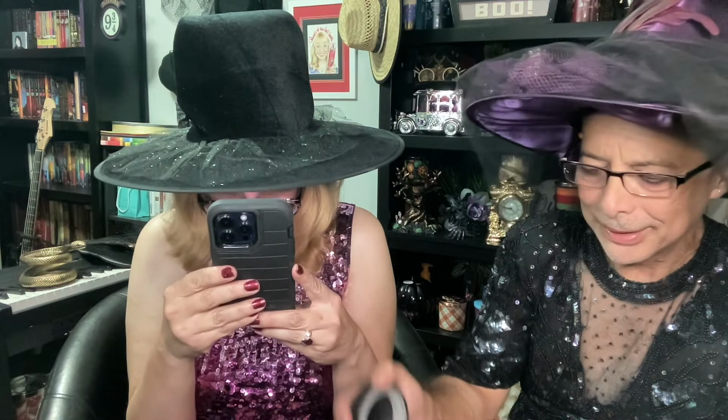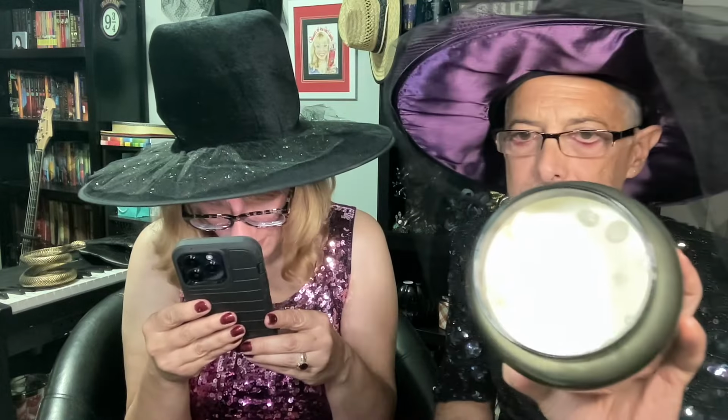Okay, good. This one is Purifying Radiance. You are so right. She said these are going to be up your alley. Look at this, the white. They're almost translucent. Oh, they're clear. Ozone green, sage, floral, aldehyde, mint, and wood.